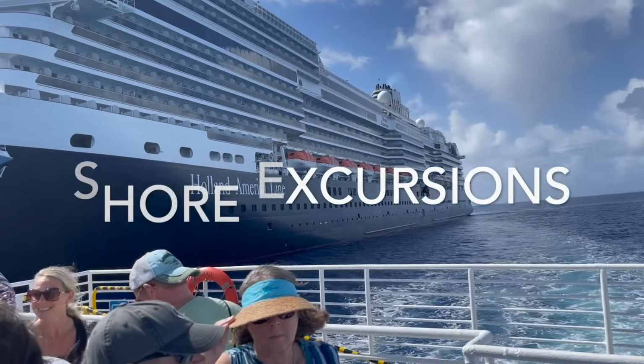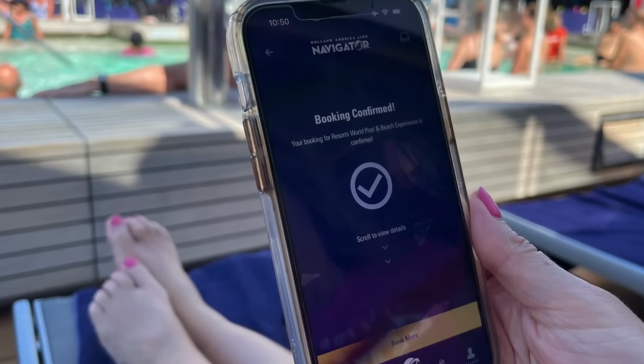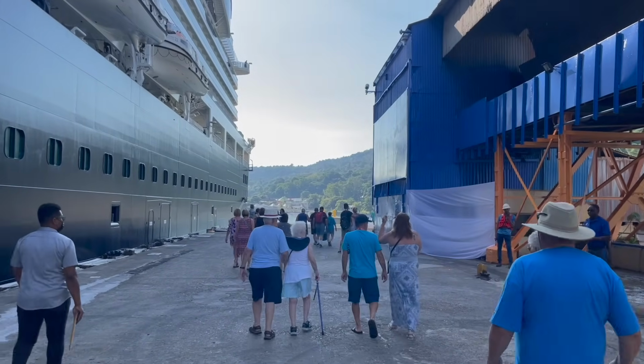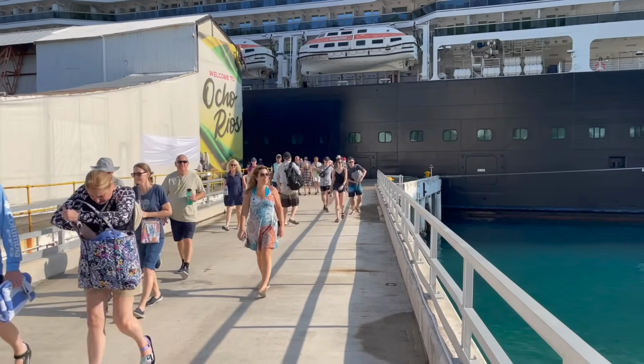Now, something a lot of people weren't aware of, but this is pretty important. If you book a shore excursion with Holland America, make sure that you take a look on your app. That is where the shore excursion ticket is going to be. Screenshot that and save the photo to your phone, because when you do get off the cruise ship, you're going to need to show that ticket, it's going to need to be scanned, and it is hard to access the app when you're outside of the cruise ship. And they don't really give you paper tickets.